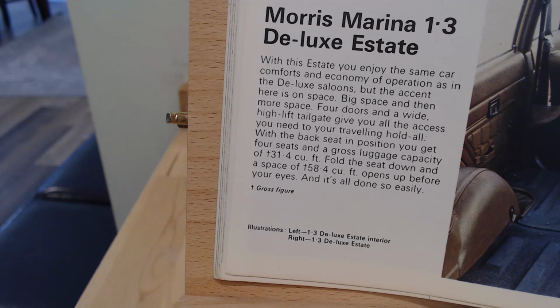But of course, here is the Estate 1.3 Deluxe, so it's pretty basic. With the Estate you enjoy the same car comfort and economy of operation as in the Deluxe saloons, but the accent here is on space. Big space and then more space. 4 doors and a wide high lift tailgate give you all the access you need to the travelling hold-all. With the back seats in position, you get 4 seats and a gross capacity, blah blah blah, telling you about the sizes inside there, and it says it's all done very easily.